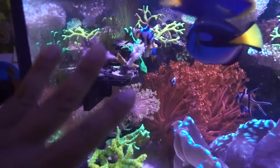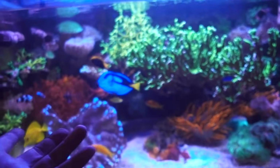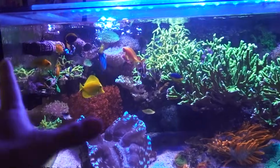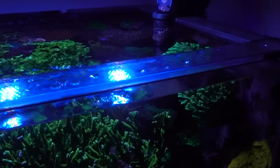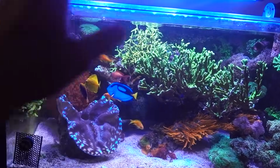On the frag rack, we got some corals that I'm working on growing out, or I just don't know where to plant them on the rockscape because things are pretty packed at the moment. But I do also have frags for trade or for sale if you see anything that you like. There's a lot more I can go over in this 135-gallon tank simply because we haven't talked about it so much, and I have actually added a lot of things into this tank and tried some new ideas out. But we'll save that for a future video.